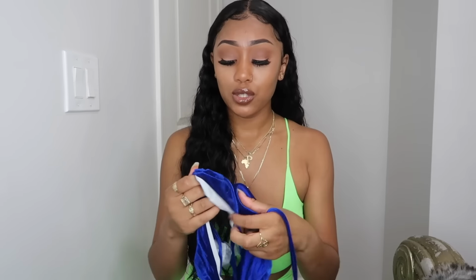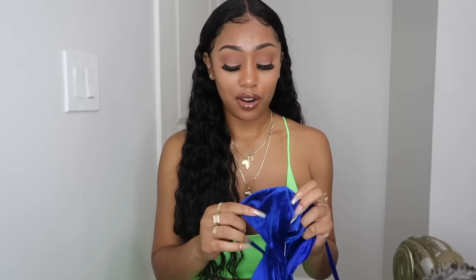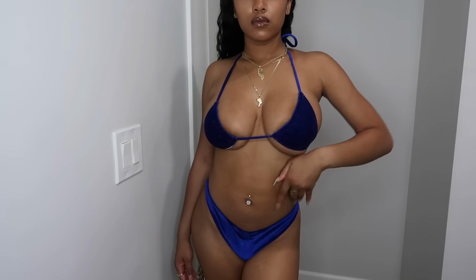The next swimsuit that I tried on was this blue velvet swimsuit. If you guys follow my Instagram, you probably already seen. If you haven't, go look and like this picture.